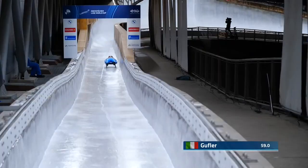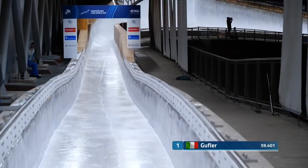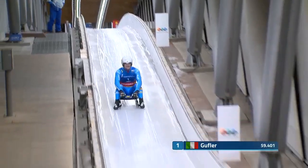Alex Gufler, though, putting down a good show in the Dragon's Tail there, just getting picked up on the end of that uphill finish curve, but crossing the finish line with a 59.4 to open the timing for us here in this first run of the World Cup.